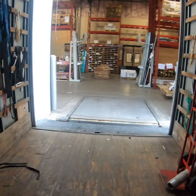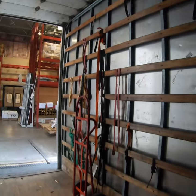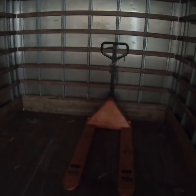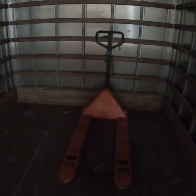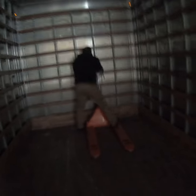We have 5 pallets total. We're about to load. We got our straps and the pallet jack. You always gotta have your pallet jack. If you got a 26-foot box truck, sometimes it's no touch freight. Sometimes you gotta get out there, pull them pallets out with a pallet jack, put some work in. My husband's over there getting the truck ready so he can bring the pallets on.